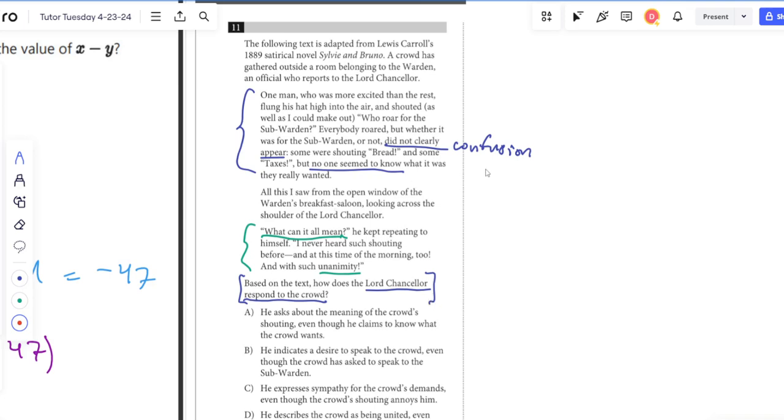But here we see a contrast with that because, of course, we saw confusion. We didn't know what everybody was shouting about. So there's a difference in what the warden sees versus what's actually happening. So A says he asks about the meaning of the crowd's shouting, even though he claims to know what the crowd wants. This first part is correct, but he doesn't claim to know what they want.